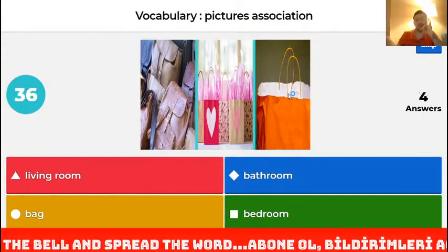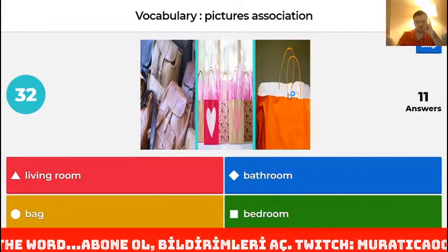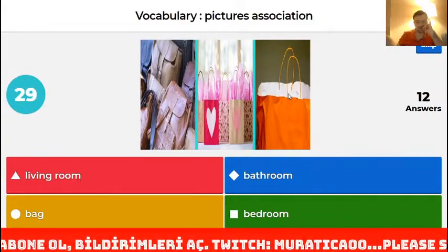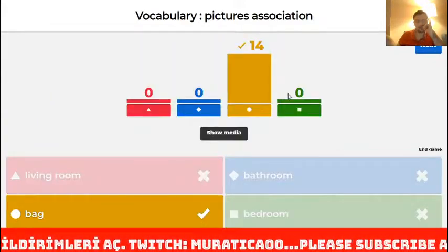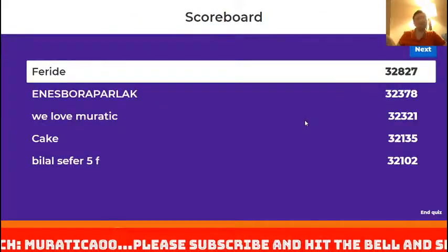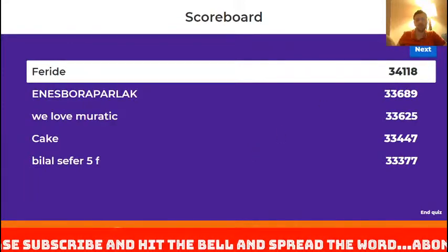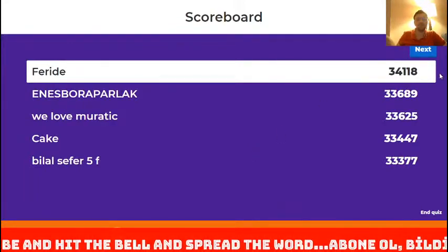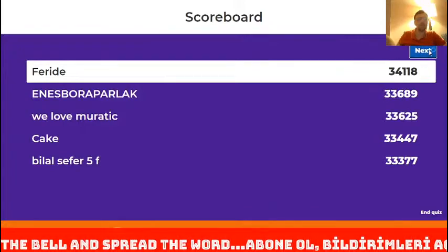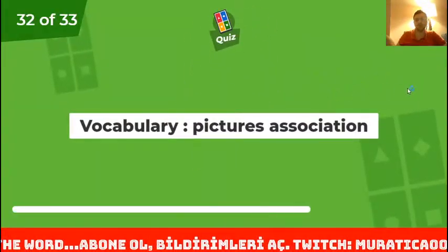Just a reminder. Okay, that's well done. 14 out of 14. And here is, I can see that no change. But 5 players have reached answer streak of 9. Here we go with the 32nd question.